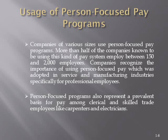The usage of person-focused pay programs. Most of the companies may use it depending on their sizes. So here we can see that half of the companies known to be using this kind of pay system employ between 150 and 2,000 employees, because it's very important for them to apply and implement such a pay program, specifically because some jobs may rely on skills and knowledge. So adopting this kind of pay program may enhance the work itself, may push the employees to be more educated, to increase their level of knowledge and their skills in order to earn a good reward.